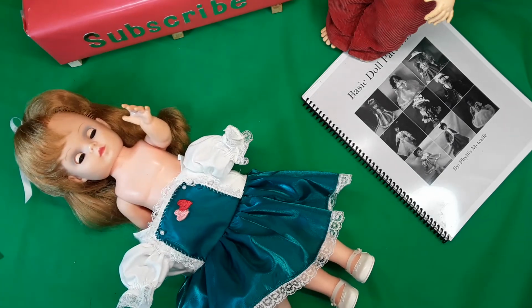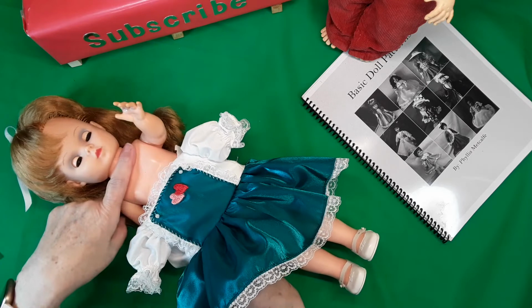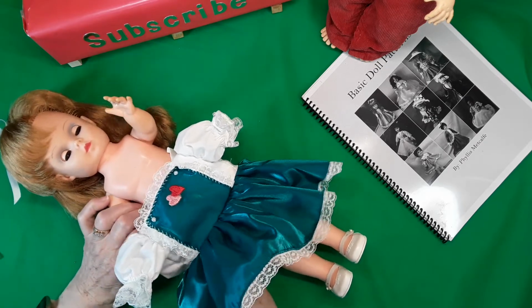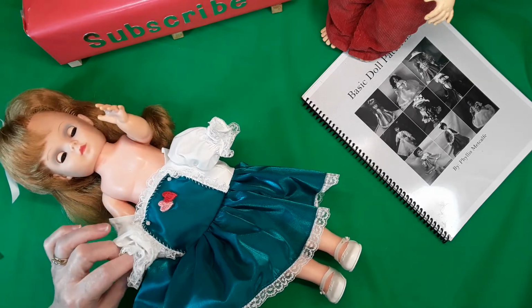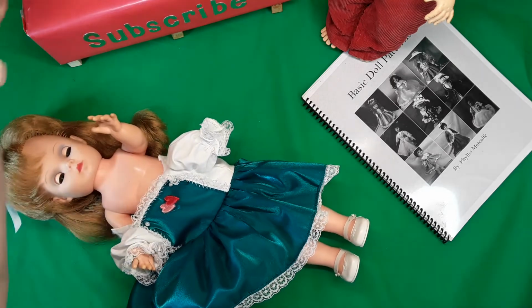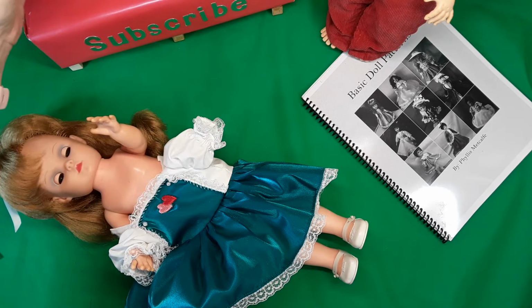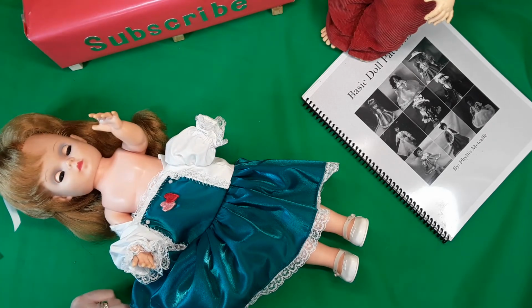Now this is a Reliable doll, and it's a walking doll. And the Reliable company was a Canadian company, and it started about 1920. And they made a lot of dolls. They made this little nursing doll. And they also made that in a composition doll early on. But that's a little plastic doll.